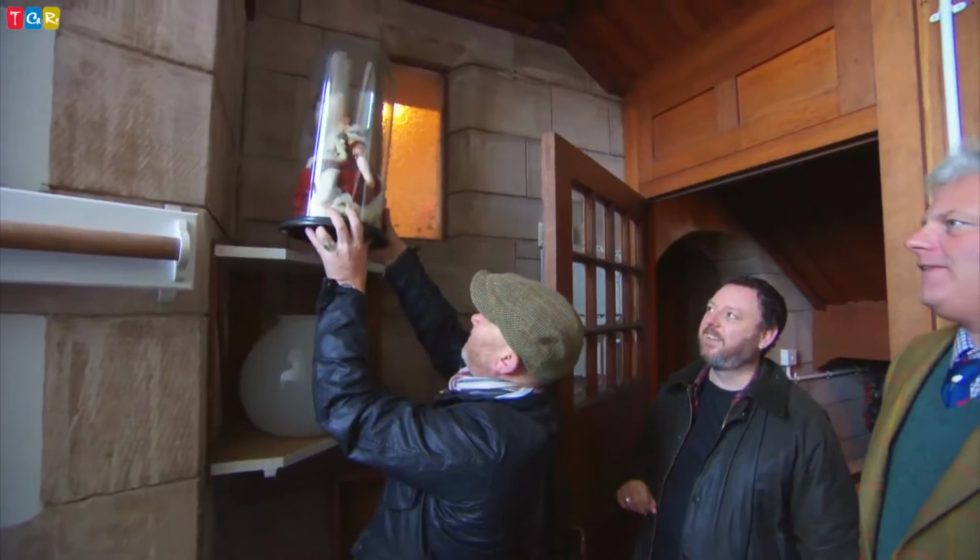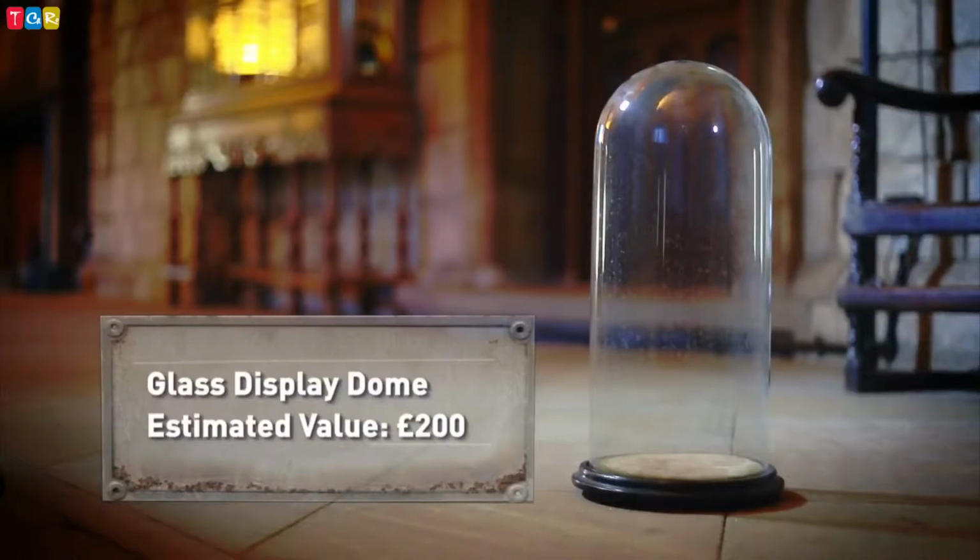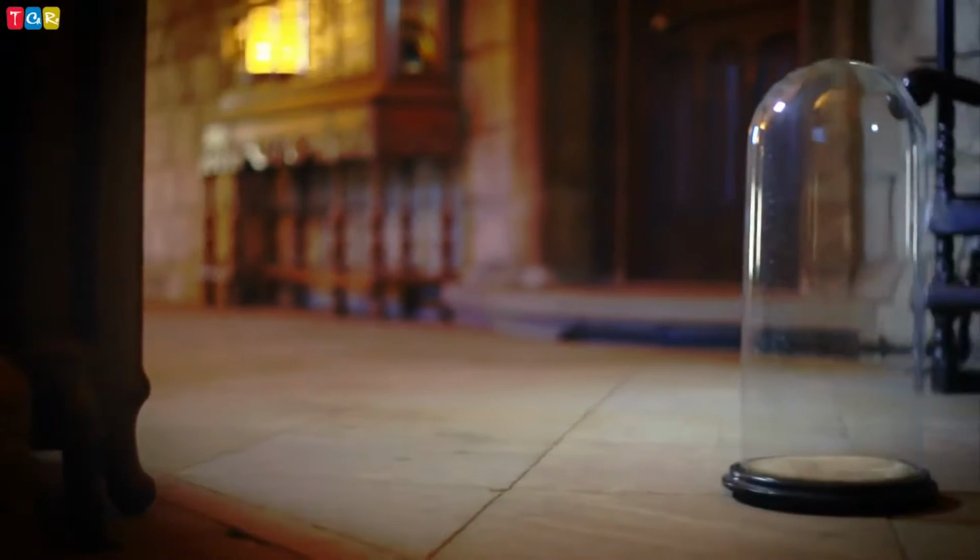These 19th century English glass display domes were individually hand-blown by skilled Victorian artisans, designed to display prized objects and keep them free of dust and dirt. Once refurbished, they could sell for $200.